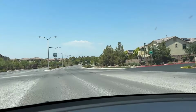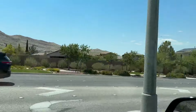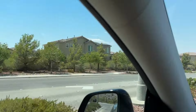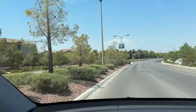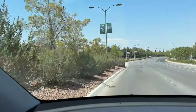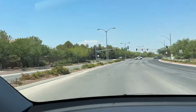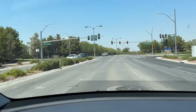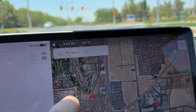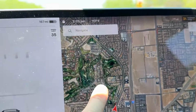You can see over to the right Cortona, to the left the Legends. Again, big 2 stories. Now, what could these ones go for? Price range is going to be anywhere between $600,000 to $800,000 for a big 2-story, 3,500 square feet. Now, as you can see here, we're on Southern Highlands Parkway, right?